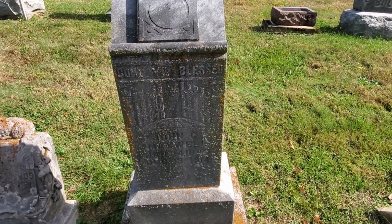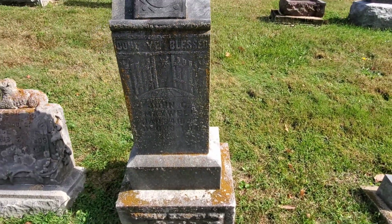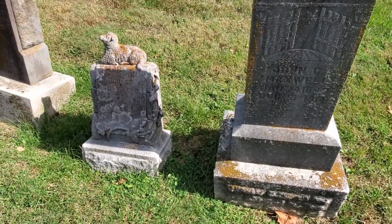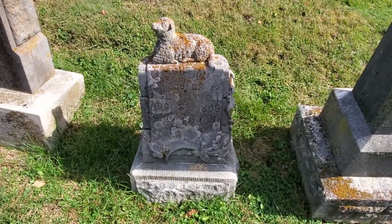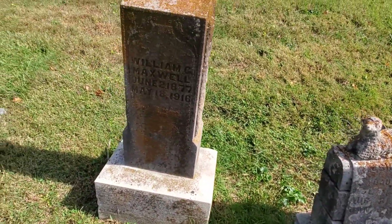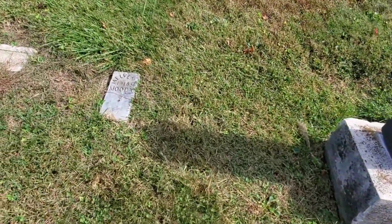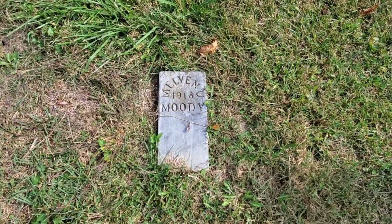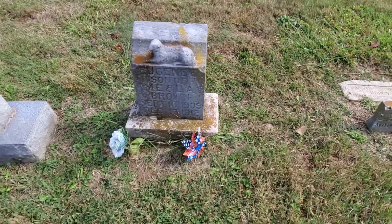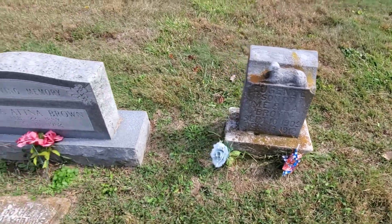Something ye bless. Can you make out what that says? Wow. Right here, the dome or something? I can't. It's hard to tell. Looks like a little one. Died 1911, 2 years old. William Maxwell, 1877 to 1916. Melvin Moody, died 1918. Eugene, son of L.A. Brown, 1909 to 1912, it looks like.